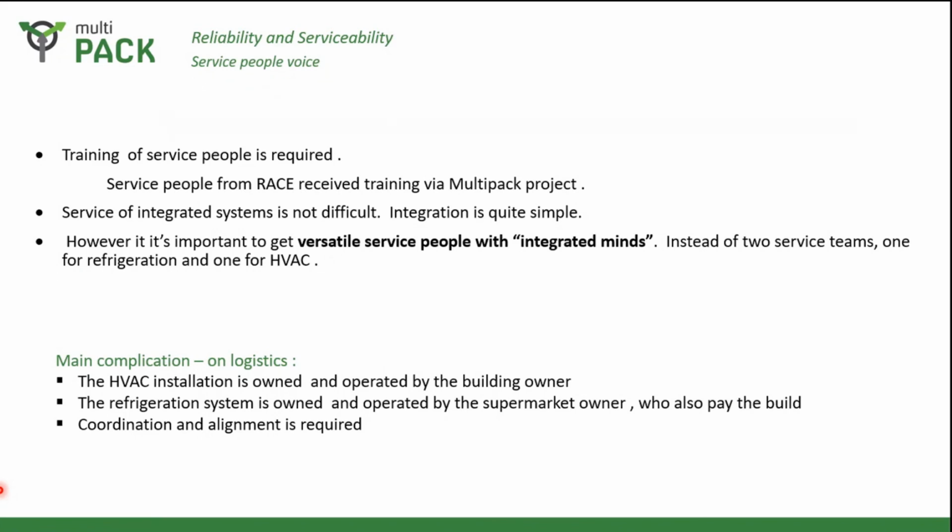With those kinds of systems, they cannot continue having two teams. Traditionally, there were two service teams, one for the refrigeration and one for the heat pumps. Now, in those systems, as the system is one covering all functions, the service team should be one, servicing all functions supported by the system.